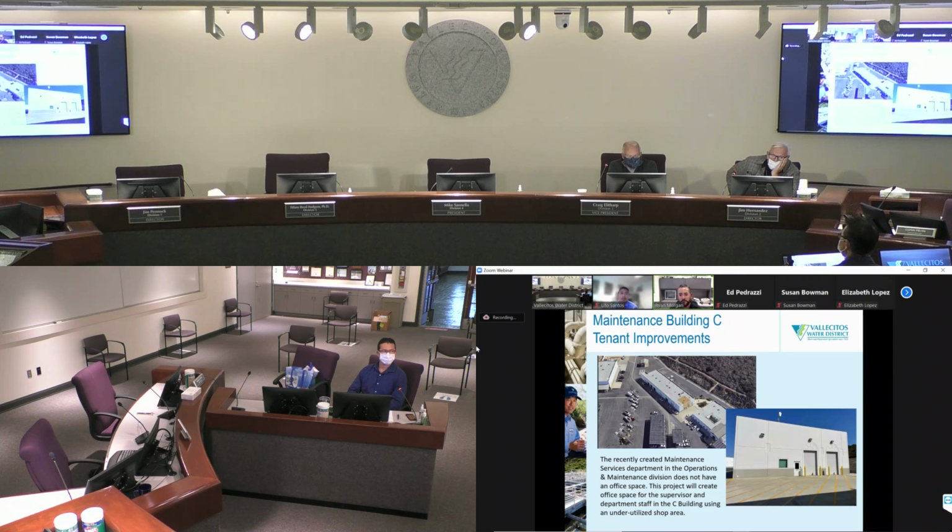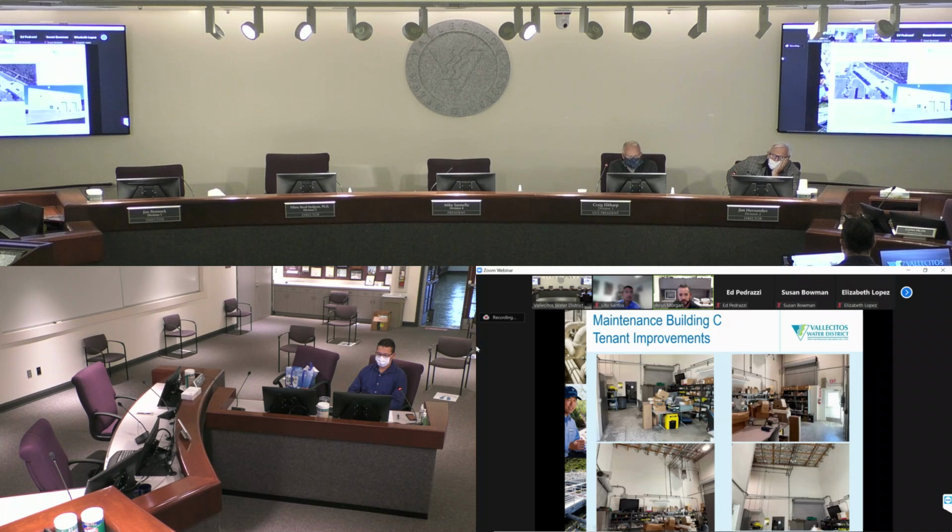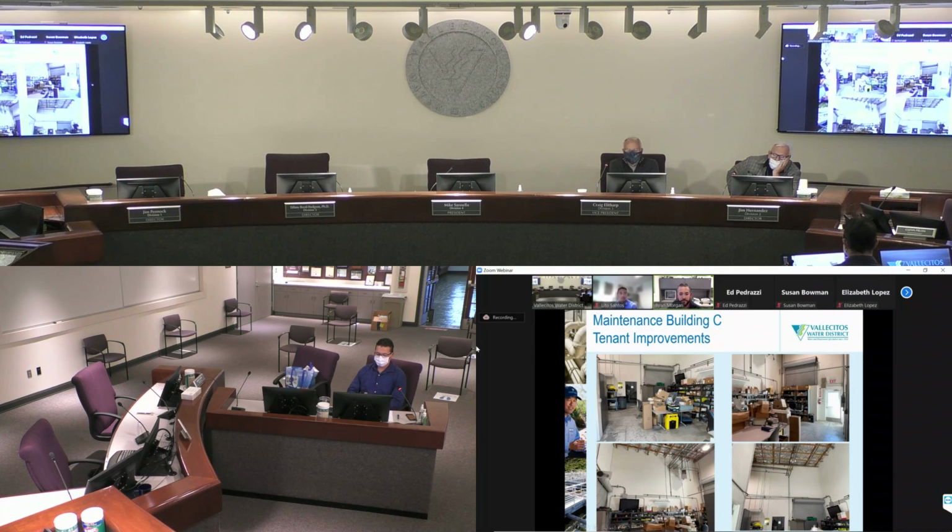The existing shop space, go ahead, Juan Lito, is shown here in these photos. As you can see, the space is not finished, and it has some existing wall penetrations for roll-up doors that are never utilized. One of the items of the project is to remove the overhead doors and to close off those penetrations. The project is all-encompassing, really, of HVAC, mechanical, and plumbing improvements. There's electrical improvements. There's some minor structural improvements and general architectural elements involved with this project. Go advance one more, Lito.